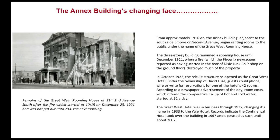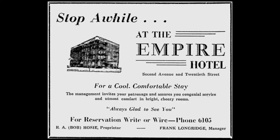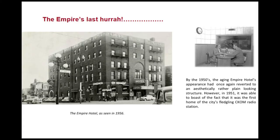Guests could phone, wire, or write for reservations for one of the hotel's 42 rooms. According to a newspaper advertisement of the day, room costs, which offered the comparative luxury of hot and cold water, started at $1 a day. The Great West Hotel was in business through 1932, changing its name in 1933 to the Yale Hotel. Records indicate the Continental Hotel took over the building in 1967 and operated as such until about 2007.